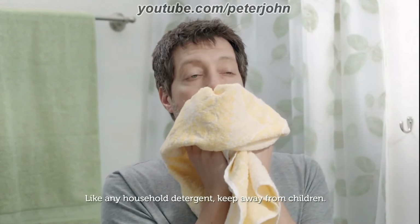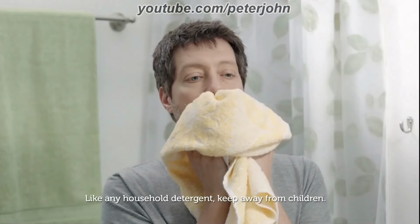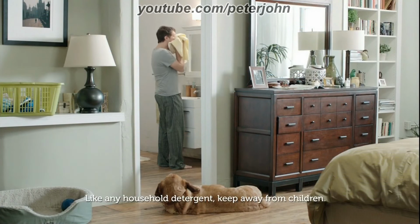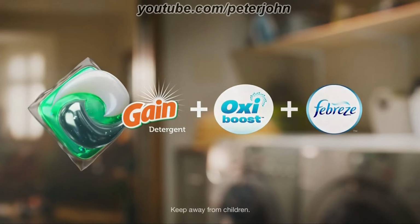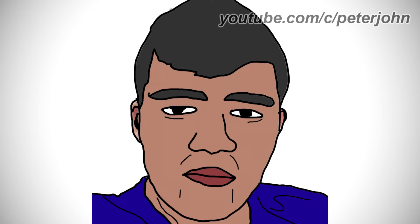Ever since Daryl's family started using Gain Flings, their laundry smells more amazing than ever. Honey, isn't that the dog's towel? Hey, my towel? Zoo towel. More Gain scent plus Oxy Boost and Febreze makes Gain Flings our best Gain ever. Gain, seriously good scent.